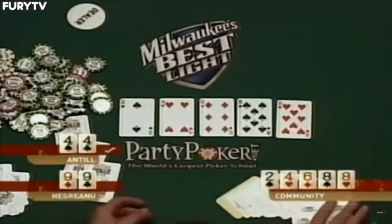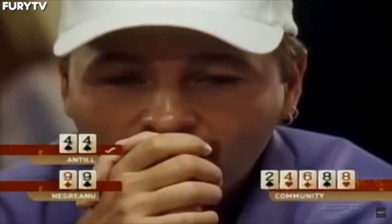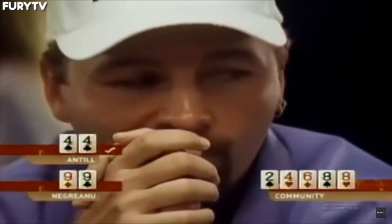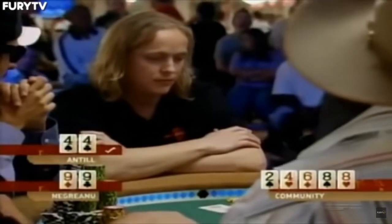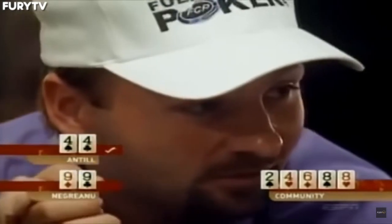Another 8 on the river. Antle earns the check mark, and he's got the full boat. Daniel checks again, so he's gonna check back again. Make it 15,000 with pocket sixes or pocket fours. Which one is it? Wow.